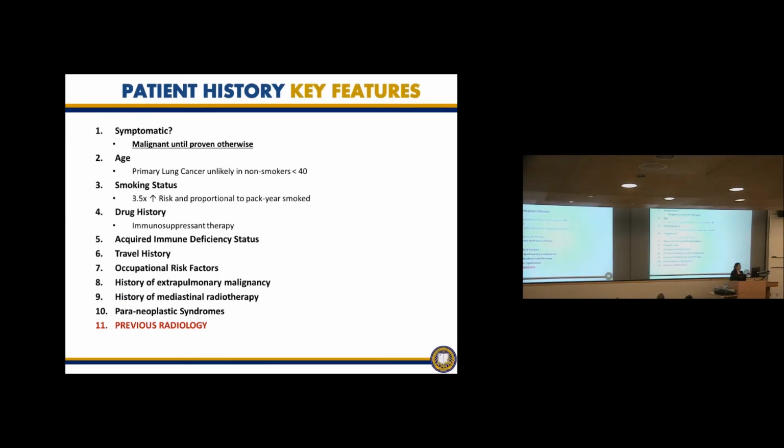So in order to assess whether somebody has a high risk, a low risk, or an intermediate risk, again, I think we all in the back of our heads, without even knowing it, try to size up whether a patient is a high risk candidate or a low risk candidate. Are they symptomatic? And if they are, I think we all have to presume that it's malignant until we prove completely out without a doubt otherwise. Age. Primary lung cancers are really unlikely in patients less than 40. There are always the random occurrence or the person that doesn't necessarily follow textbook, but chances are it's pretty unlikely. Also, their smoking status. There's a 3.5 times increased risk for smokers, and it is proportional to the pack year smoked.